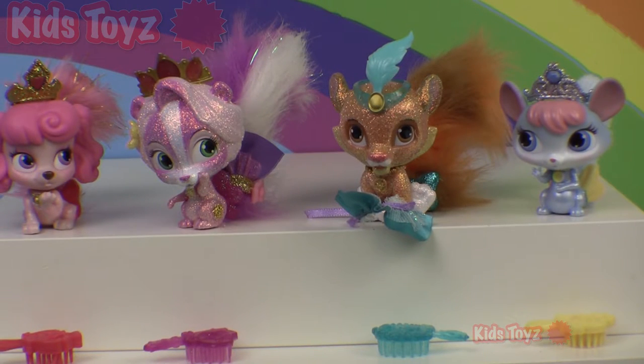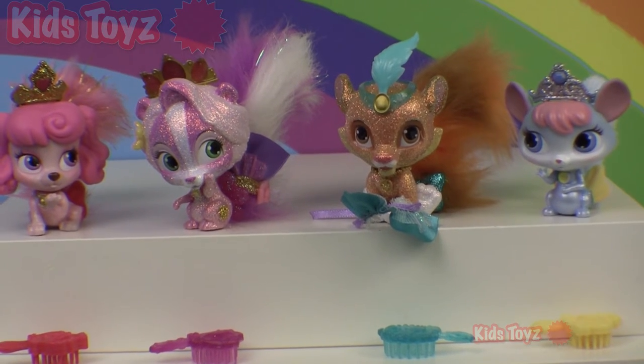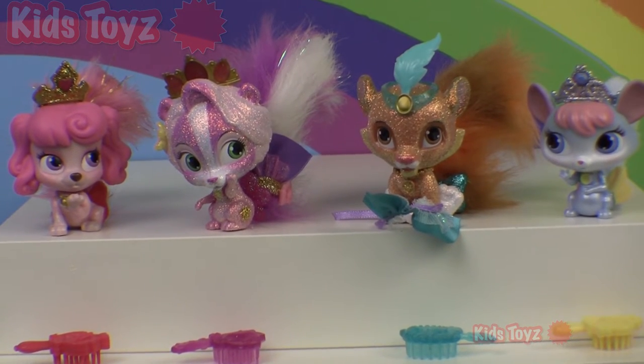Wow. Well, that is amazing, guys. There's so many cute little Palace Pets out there. Have fun collecting your Palace Pets. Let us know what your favorite is.